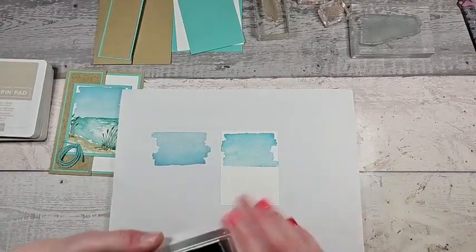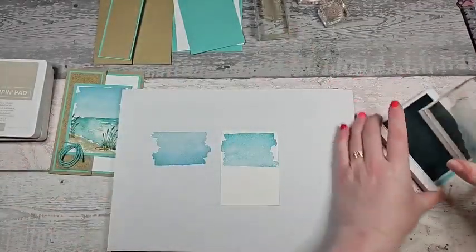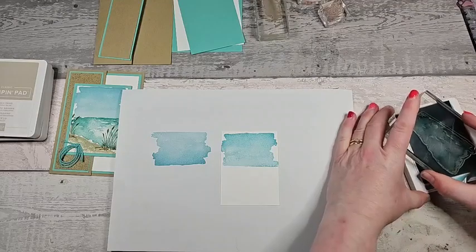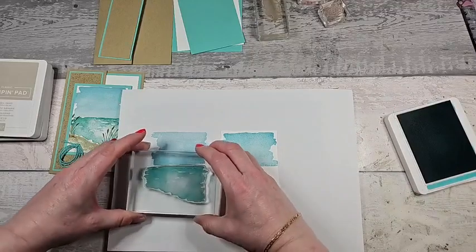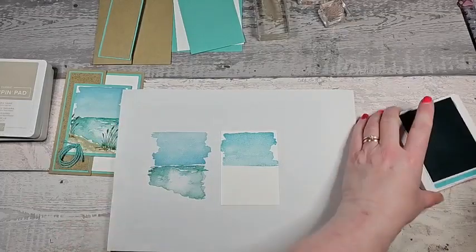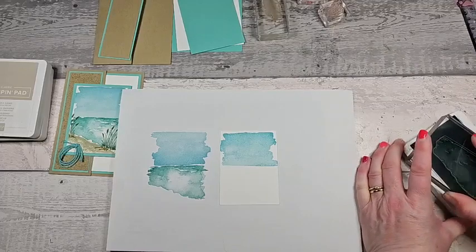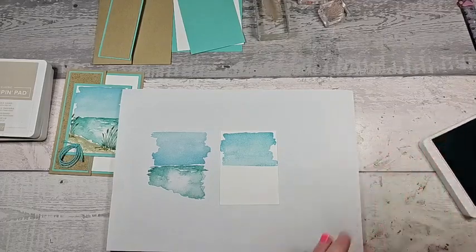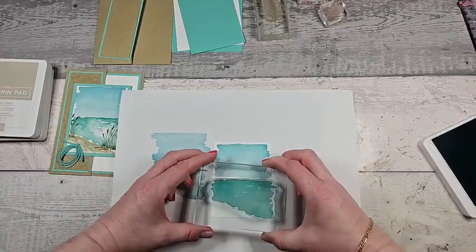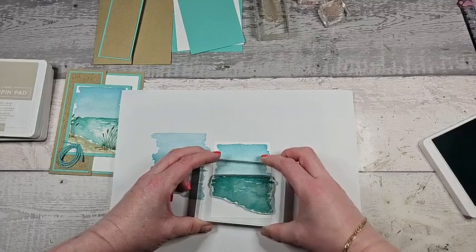We're then going with Bermuda Bay, and we're going with the sea. I don't think we've got kitty glitter on this. I missed a bit. I can see mystery ink in the middle, so if you just bear with me, I'll give it a good ink. I think we're ready to rock and roll. So we're just trying to line up that top edge. It doesn't matter if we overlap.